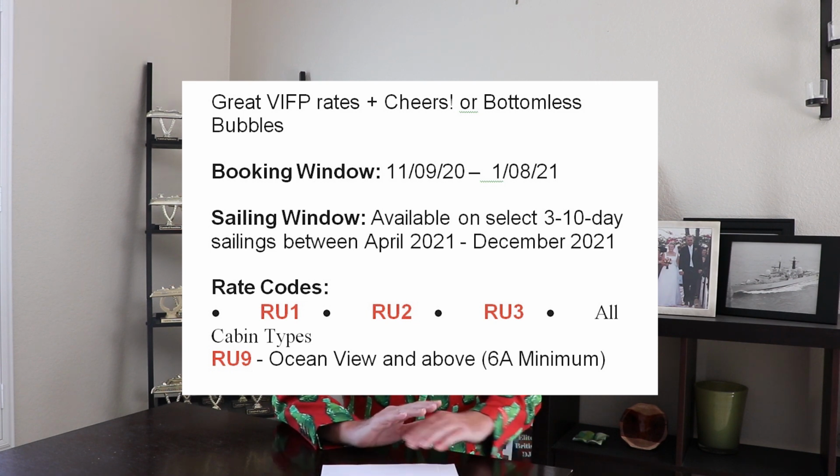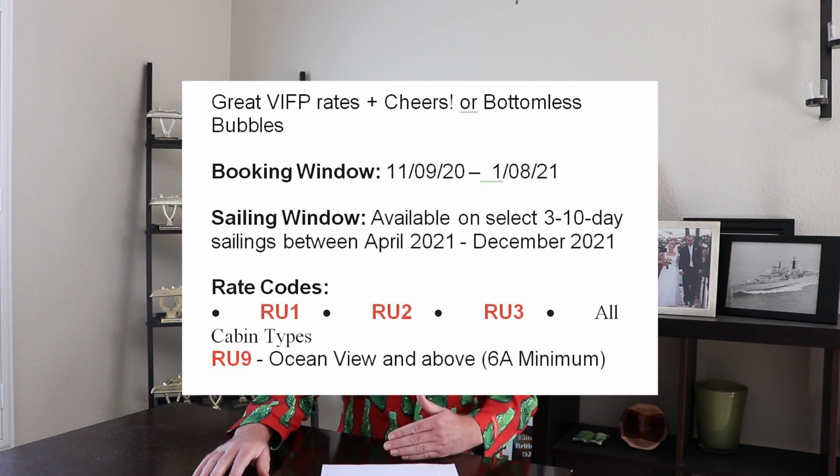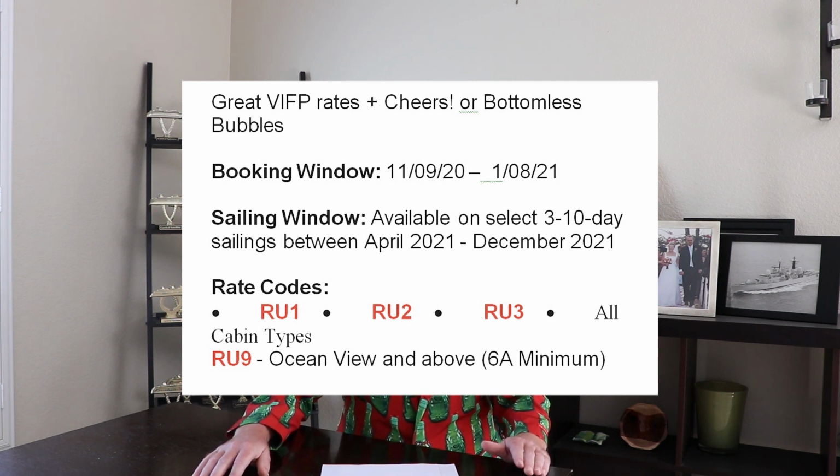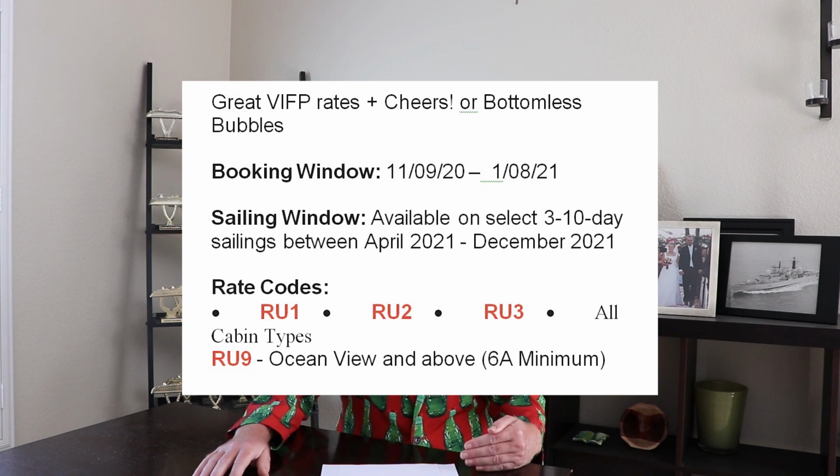The first 3, you can pretty much get any cabin type, including interiors. On the RU9, which is what the vast majority of my clients got, probably 95% got the RU9, you have to get a minimum of an ocean view or above. What they call a 6A cabin is the lowest cabin you can get, which is an ocean view like deck 1, deck 2 on most ships. So bear that in mind. RU1, 2, 3, RU9, it's good, it's not great. And you'll see that in a second.